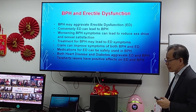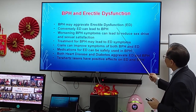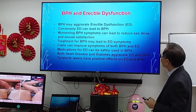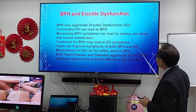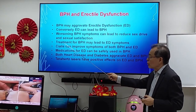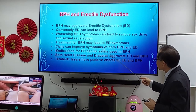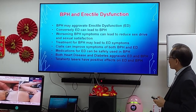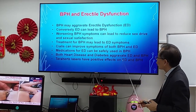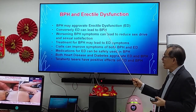So a very important consideration for men is erectile dysfunction. And what we know is that an enlarged prostate can aggravate erectile dysfunction. Conversely, erectile dysfunction can lead to prostate enlargement. Worsening enlarged prostate can lead to reduced sex drive, and treatment for enlarged prostate can lead to erectile dysfunction. Cialis, which is a drug for treating erectile dysfunction, has this activity that it can improve both prostate enlargement as well as erectile dysfunction. And medications for erectile dysfunction can be safely used for the prostate, and both share common aggravating factors like diabetes and heart disease.